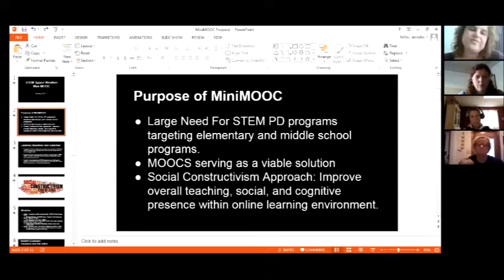But I want to first mention the purpose of a mini MOOC. Is everybody aware of what a MOOC is? You may not know what a MOOC is. A MOOC is a massive open online course. There are many different types of MOOCs. Not all MOOCs are created equal. Some MOOCs employ a connectionist approach where there is a social learning element. Others are very individualized, and I'm finding that some MOOCs don't have a lot of feedback mechanisms built within the learning environment. So a massive open online course provides a free platform, a free course targeting a targeted audience, in which anyone can enroll and take the course.